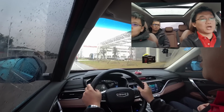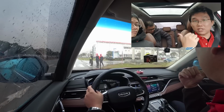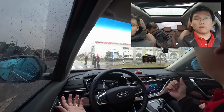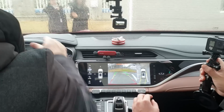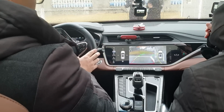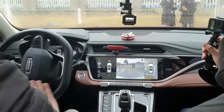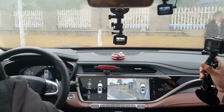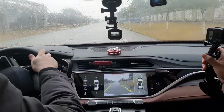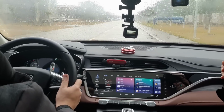So do I now hand over the car to Yishen? It's just time to change, right? Okay, so test drive over now. Shift by wire gear selector. So Yishen of Autobus is having his turn. This is the Geely Boyue Pro. Yeah, really, it's quite smooth.